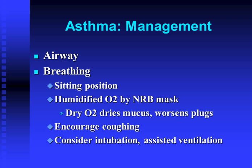All right, so management for asthma for us. Obviously, we're going to control the airway. We always worry about the airway. That's number one for us with the asthma patient. Breathing. Make sure you keep them in a sitting position. Don't lie them down. If you have humidified oxygen, give them humidified oxygen by non-rebreather. Just remember that if we're giving them dry oxygen, that can dry out the mucous membranes and actually make the plugs worse. So always encourage coughing. You want them to cough up anything that they may have, because it may end up being those mucus plugs that they can get rid of. It will help actually expand their lungs so they can breathe.